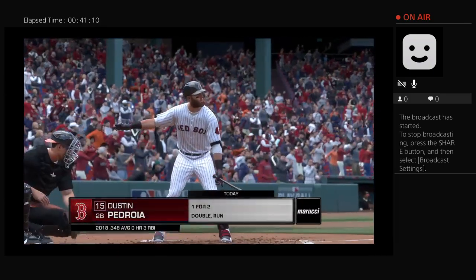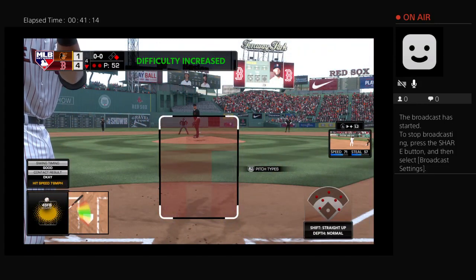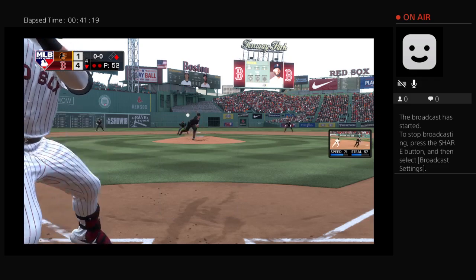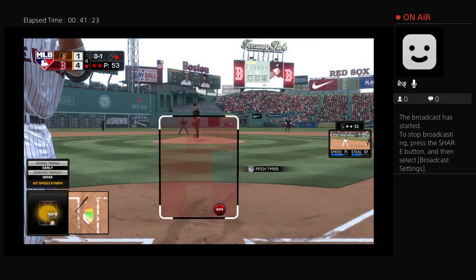Runner at first here with two gone in the inning. And it's back to the top of the lineup now for Dustin Pedroia. From the stretch, here's the pitch. Down the third baseline. But a foul ball here, 0-1.